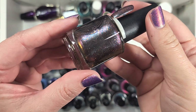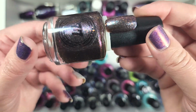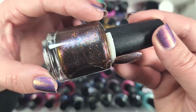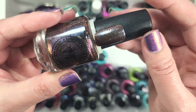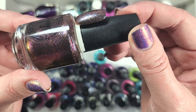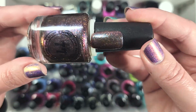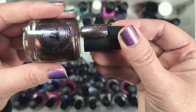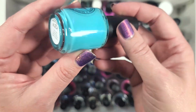Next one from 77 is Invocation of the Spirit. And you guys, this is not going anywhere. This is one of my favorites from the brand, if not in my entire collection. This is really special. It has this sort of blackened charcoal base. It's got copper metallic glitters, and then it has a shifting, almost multi-chromatic shimmer in here. I don't have anything else that even remotely resembles this. It's not going anywhere.